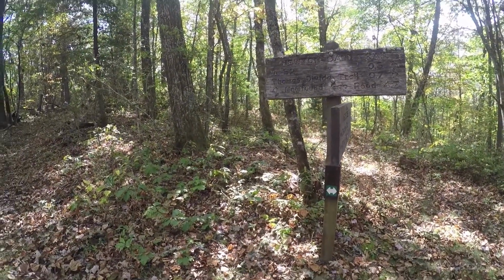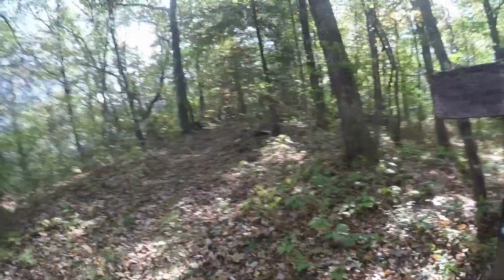We've reached the top. Man, that was grueling. I'm exhausted, even with being in good shape. That was a really tough climb.